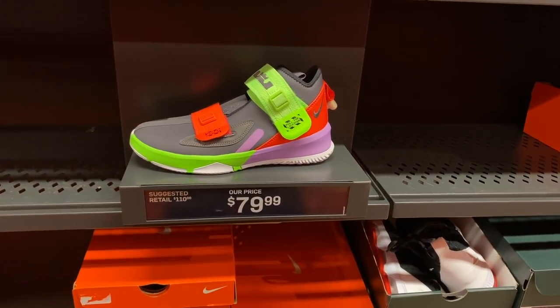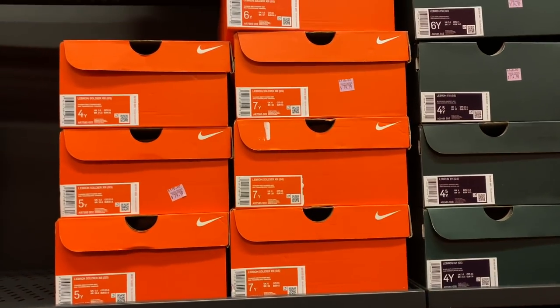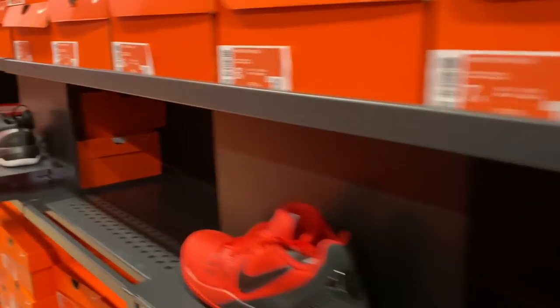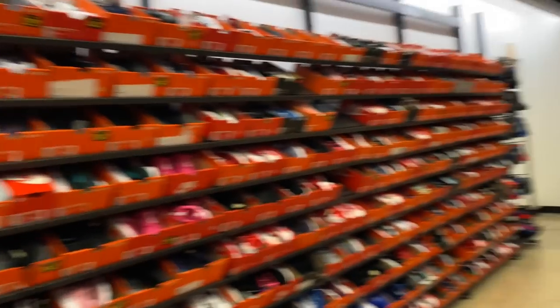Oh man, let's continue. These LeBron Soldiers, and it's in that Nike orange box. Never seen that before. They're going for 80. 124 for these foams. It's been in the corner. See what else they got, because it's winding down. It's very slim pickings.